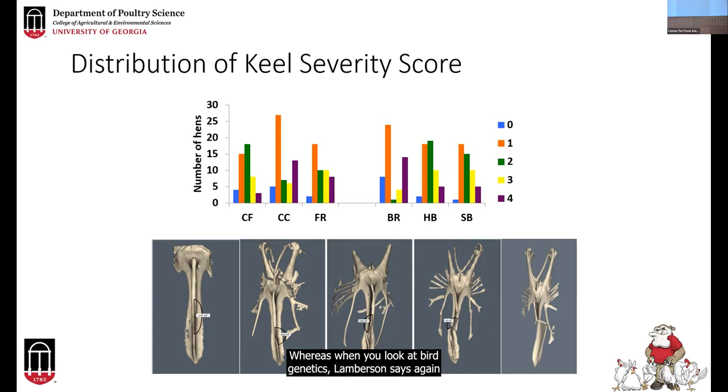Whereas when you look at the genetic line differences, again the same thing. The Highline Brown and Silver Brown had more of severity score 2 and 3, whereas the score 1, the less severe keel fractures, were more seen in those Barred Rocks compared to the other birds.